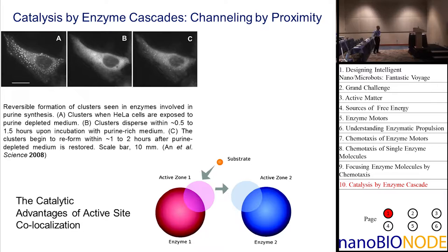There's an obvious advantage to it because if the enzymes are close to each other, one enzyme can hand over the substrate to the other one. So the substrate doesn't go into solution in the bulk, so there's less wastage, more specificity, and so on and so forth. So there's an advantage to active site co-localization. So the question is, what causes metabolon formation? The going hypothesis is that you have non-covalent enzyme-enzyme interactions, which bring the enzymes together. There's only one problem with it. Metabolons, enzyme-enzyme complexes, have never been detected.